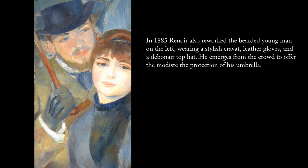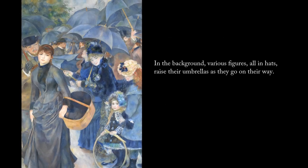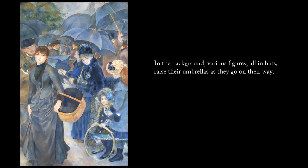In 1885, Renoir also reworked the bearded young man on the left, wearing a stylish cravat, leather gloves, and a debonair top hat. He emerges from the crowd to offer the modiste the protection of his umbrella. Men's styles did not change as frequently as women's fashion during this time. Unlike the mother, this man's outfit did not go out of fashion during the four-year interval between campaigns. In the background, various figures, all in hats, raise their umbrellas as they go on their way.